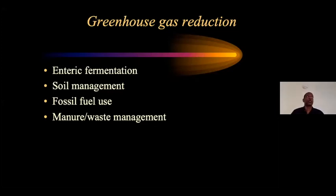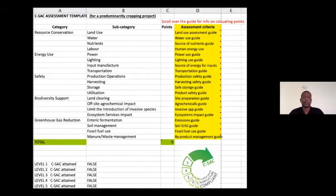If I were to discuss with you the background to the app, what happens behind the scenes in the app, if I use an Excel-based example, which I've done a screen capture here. So if you're looking at a CSAC assessment template for a predominantly cropping project, then when you look at the various categories of compliance that we're looking to evaluate, you're dealing with resource conservation, energy use, safety, biodiversity support, greenhouse gas reduction. In each of these categories, you have the 4 subcategories that I mentioned earlier.